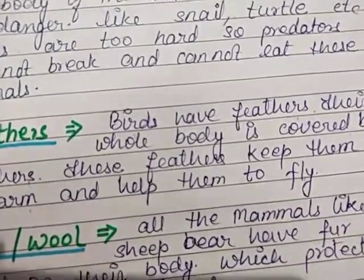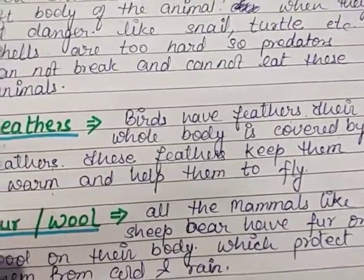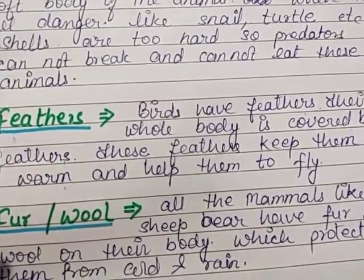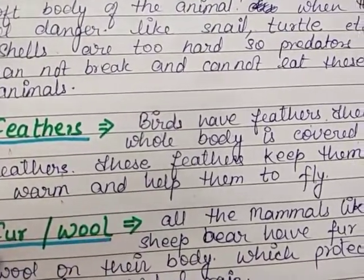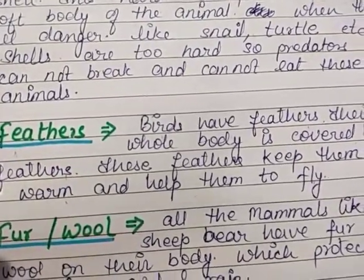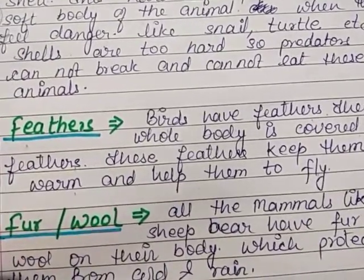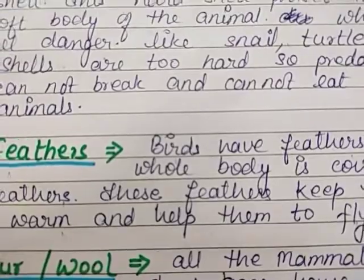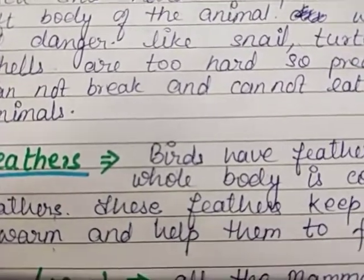Okay, you all have seen birds, different types of birds. Parrot, I think you have seen the parrot, which is green in color, beautiful green. And you know, these green feathers help them in flying, as well as in maintaining their body temperature.